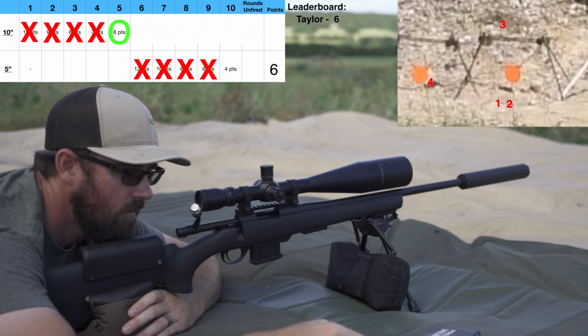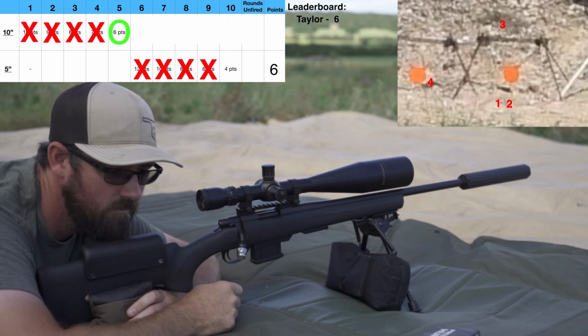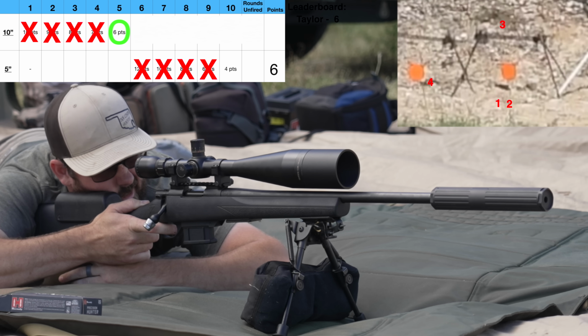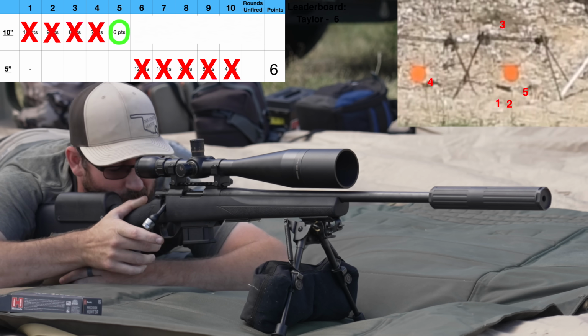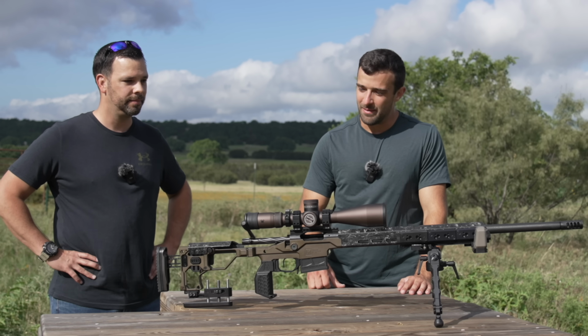Are we allowed to talk to the shooter? Not really. Is this the last one? Yes, sir. That's the most exciting one to hit it on. And there's the wind. Oh, that was so close, like an inch.